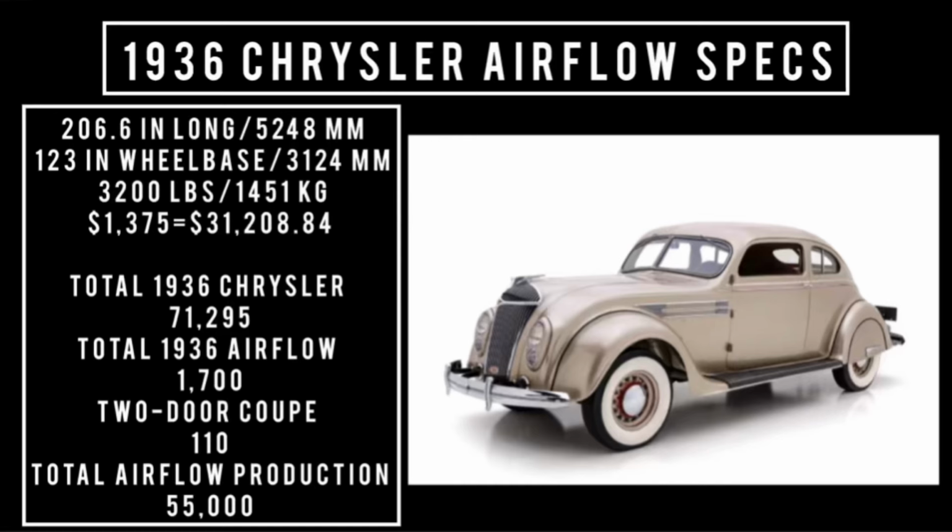Ouch. Of the 1,700 Airflows that were produced for 1936, only 110 of them were the two-door coupe variety. There's said to be 55,000 Airflows built over the course of 4 years between all three makes. So DeSoto, Chrysler, and Chrysler Imperial.